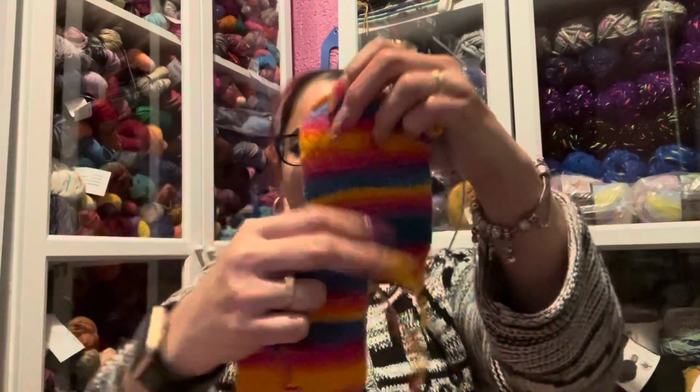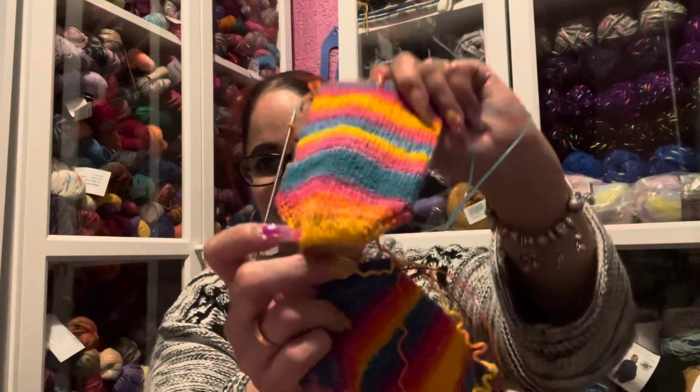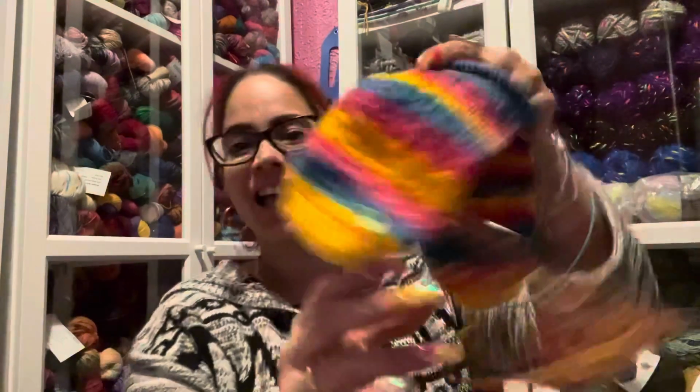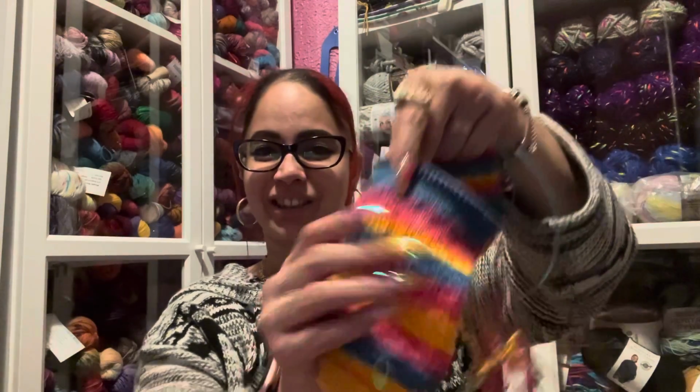Yeah, it's practically the same thing, toe up or cuff down. So I'm just going to do it that way. And I did the Turkish cast on for the toe, which I am so surprised. I'm sorry that I'm so tangled here. I am so proud that it came out, and it looks so pretty.